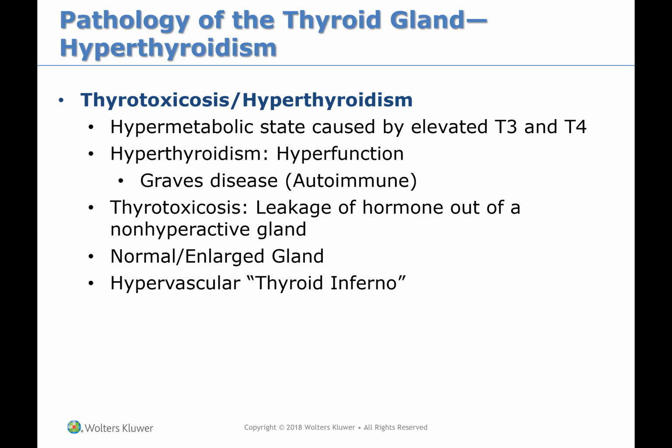And so particularly Graves' disease, which makes the thyroid hyper, or elevates the T3, T4, they could potentially have an enlarged gland, but another thing to look at is that the thyroid could be hypervascular, or a thyroid inferno is what they say. So you put normal color on, you're going to see some color with thyroid. I want you to do that in your abdomen class, if you haven't yet. And put color on the thyroid, you're going to see normal flow. You're going to see some flow.